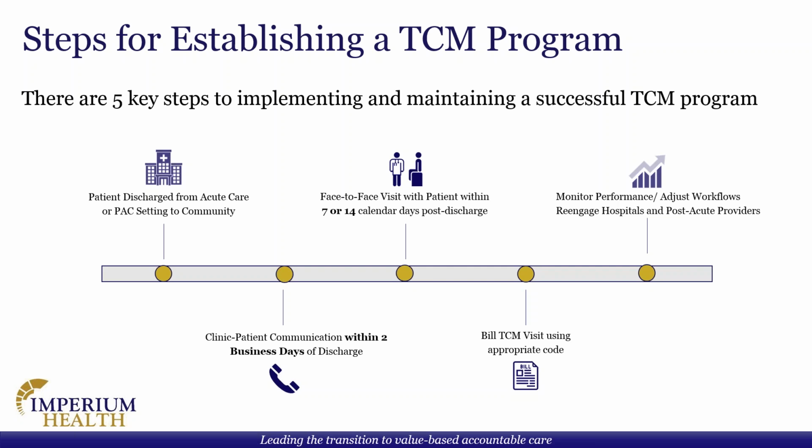And then I'm always somebody that likes to measure and always try to work to be a little bit better. So monitoring our performance and making any adjustments that we need to make sure that we're able to maximize our workflows, as well as potentially re-engaging some hospitals, re-engaging some post-acute facilities, because we might have been initially receiving discharge notifications, but if there was a break somewhere in the system, or we feel like that's the next opportunity for ourselves, we always want to make sure that we're able to close the loop with our patients by getting the most information available to us.